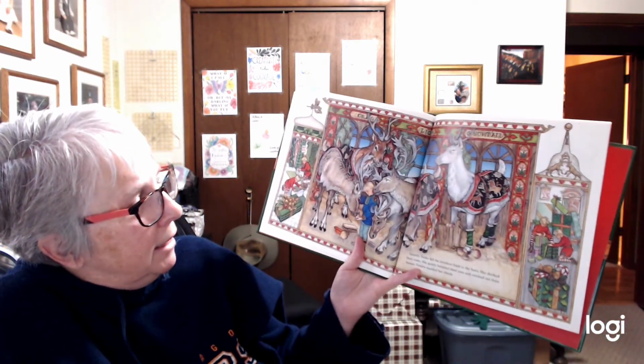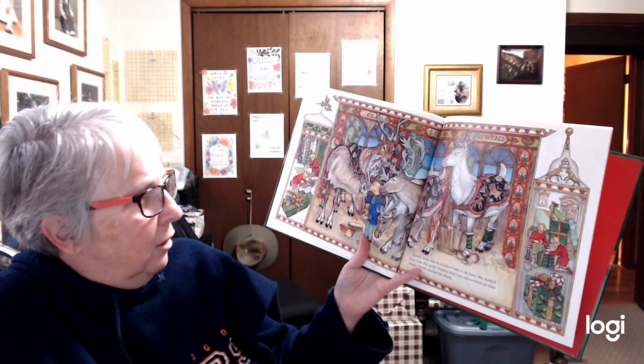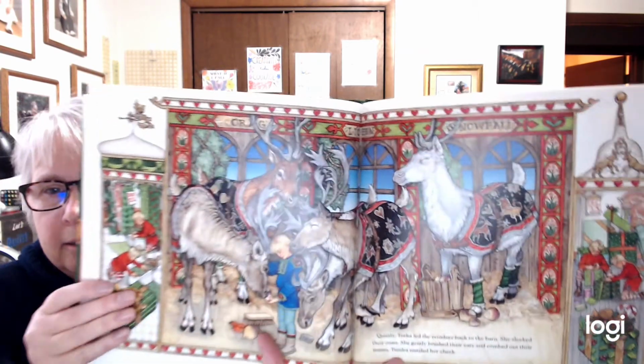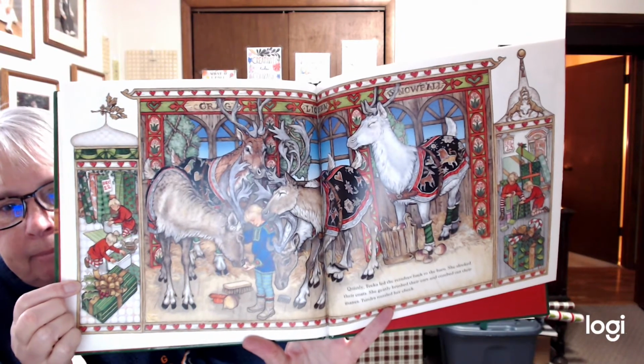Quietly, Teeka led the reindeer back to the barn. She sleeked their coats, she gently brushed their ears, and combed out their manes. Tundra nuzzled her cheek. How do they look now? They look much happier now that she's being kind to them, don't they?